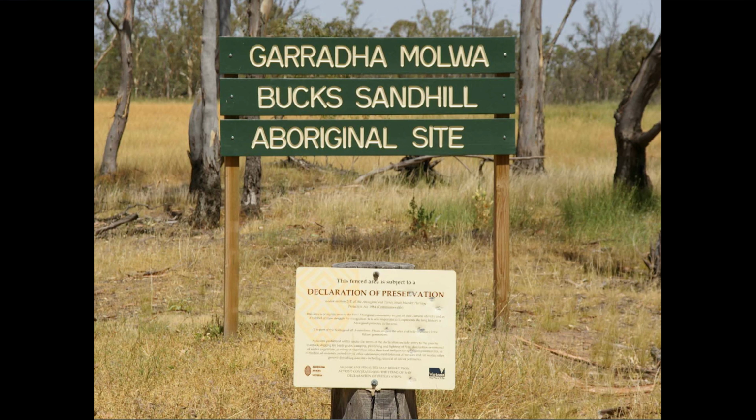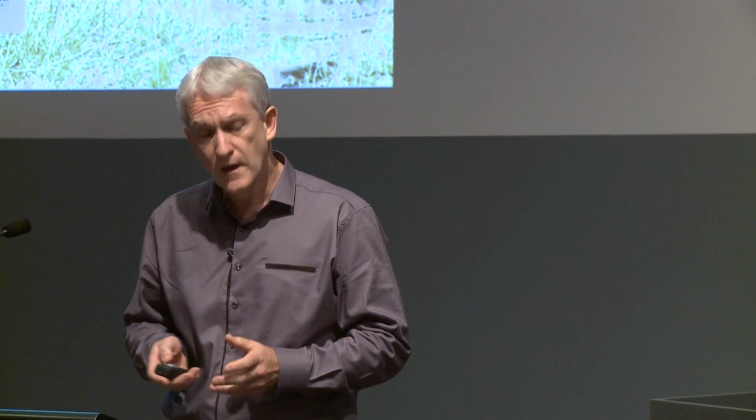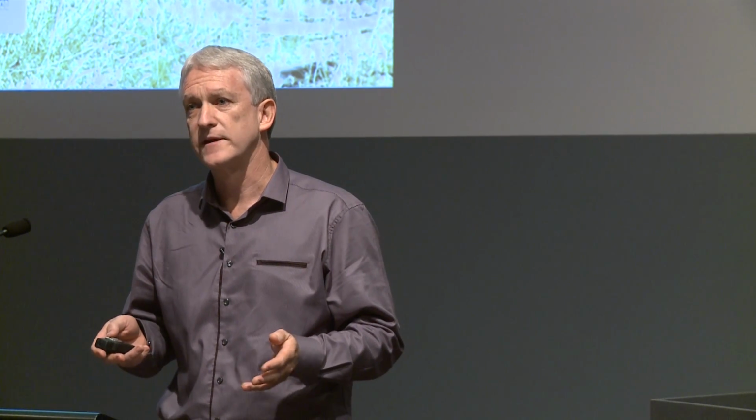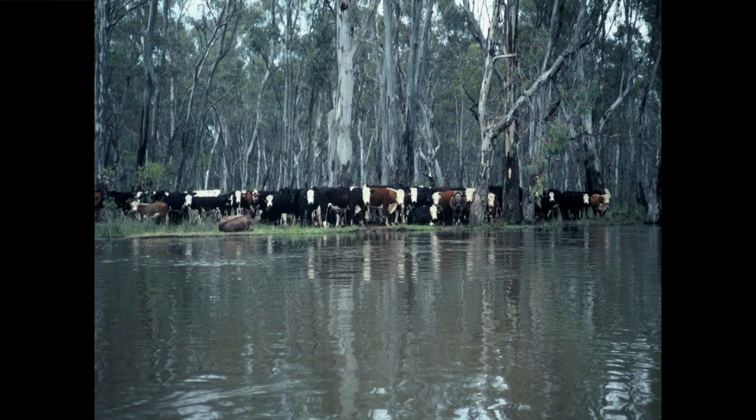These were places where the Aboriginal tribes of 20,000 years ago and longer, 40,000 at least from Cow Swamp, wouldn't have to be nomadic as they are in dry areas, because you had basically year-round supply of food and resources at this site.